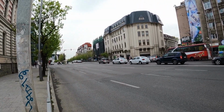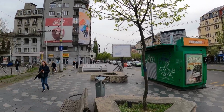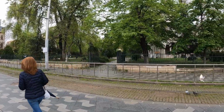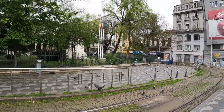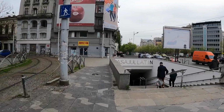In that direction it's Romana Square, and in that direction it's Union Square. Here is the St. George Square with another church over there. Romanians are very religious people, so that's why we have a lot of churches.